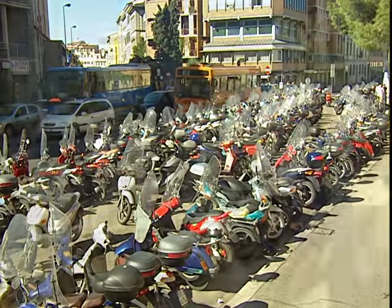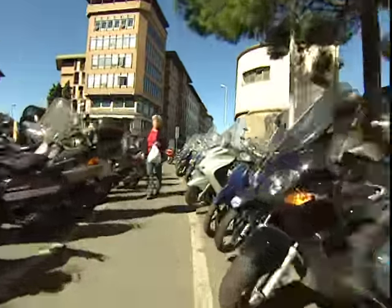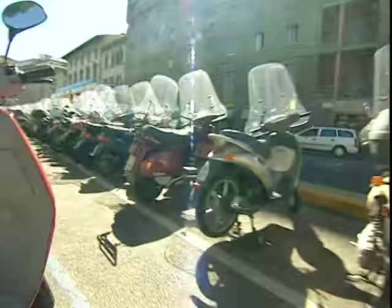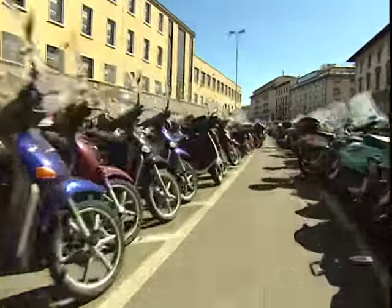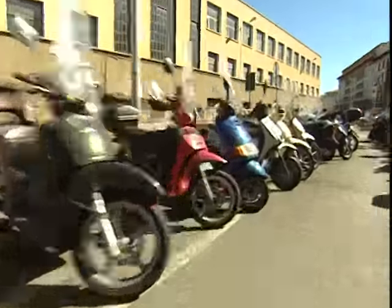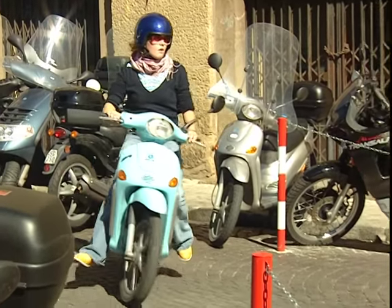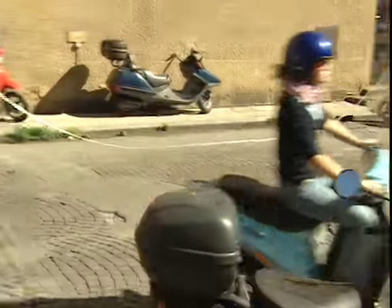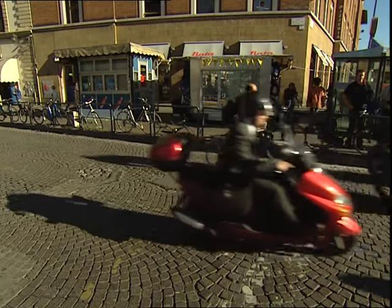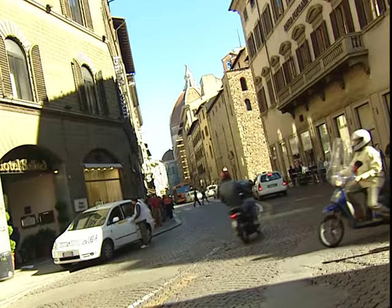Welcome to the biggest scooter park in Italy. There's 5 million of the little things in Florence. You can't move without tripping over one. Here, you're brought up with the sound and smell of scooter exhaust all around you. It's just expected that you'll be riding one the day you're old enough to. And it works. There's no parking problem and the traffic flows. People get to where they want to, when they want to. Florence just wouldn't be the same without its scooters.